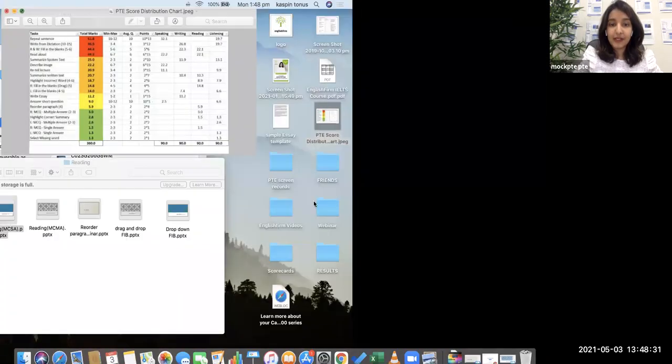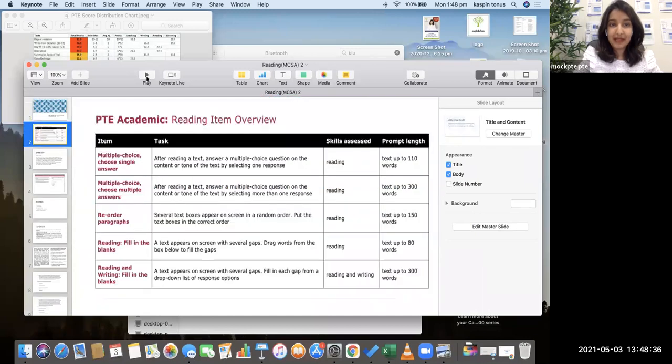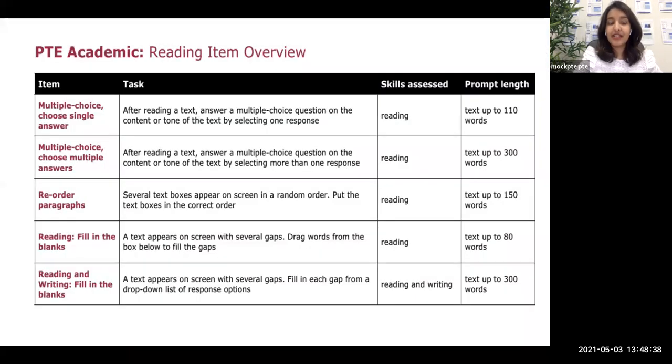In reading, we have multiple choice single answer, we have multiple choice multiple answer, we have reorder paragraphs, reading fill in the blanks, reading and writing fill in the blanks. I'm just repeating again, just in case you're not able to watch the other video. The most important one is your reading and writing fill in the blanks. Second important one is reading fill in the blanks. Third important is reorder paragraphs. Fourth important is multiple choice multiple answer. And the last or the least important is your multiple choice single answer, the item which we are discussing today, because it carries only 1.5 marks out of 90.